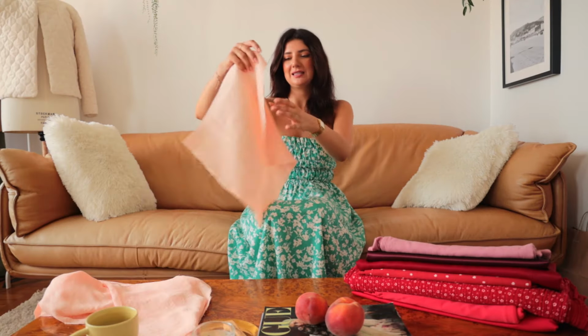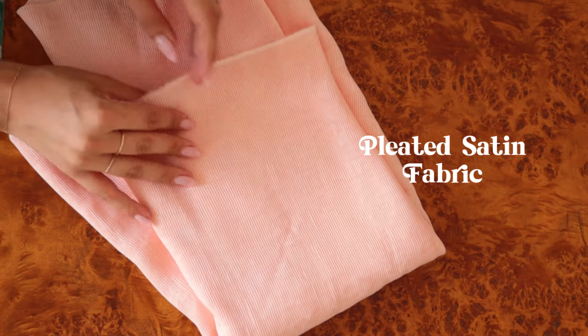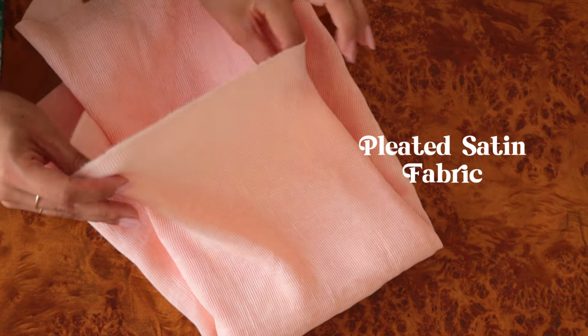But the last one on this pile is another pleated fabric. Once I like a fabric, I'm getting it in every color possible. This is my favorite thing to do. It's just repeating the fabrics that I already know, so I don't have to try new ones and be disappointed. I love the texture of pleated fabric and how luxurious it looks. So you can make a very simple garment effortlessly, looking very stunning with just the right type of fabric.